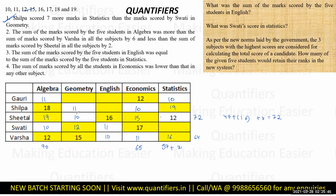Okay. 11 and 10, 21 and 12, 33 and 15, 48 plus a single value. This has to be greater than 65. So I cannot put x as 17. So x can only be 18 or 19. Perfect. So this value is either 18 or 19. Why? Because the total of geometry has to be greater than the total of economics. So this point is also taken care of. Very good. The only point I'm left with is the third. Let's read and analyze the third point.